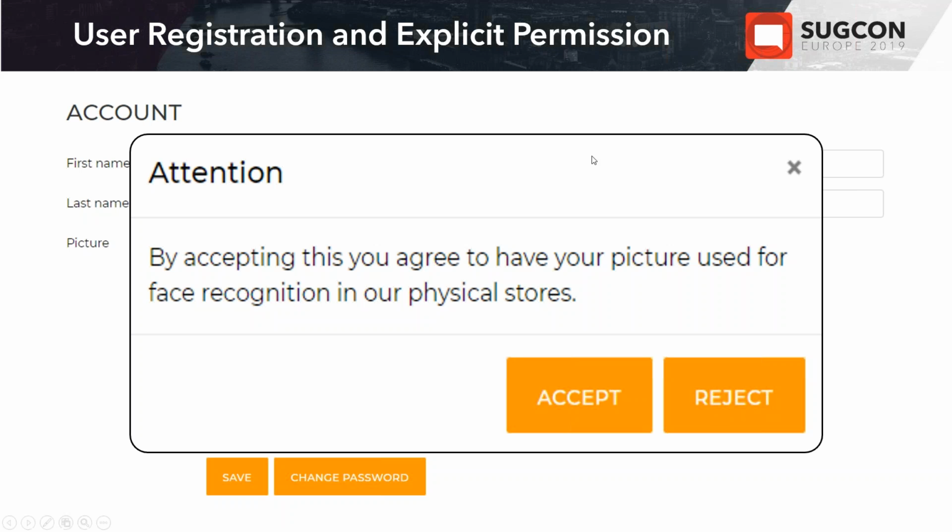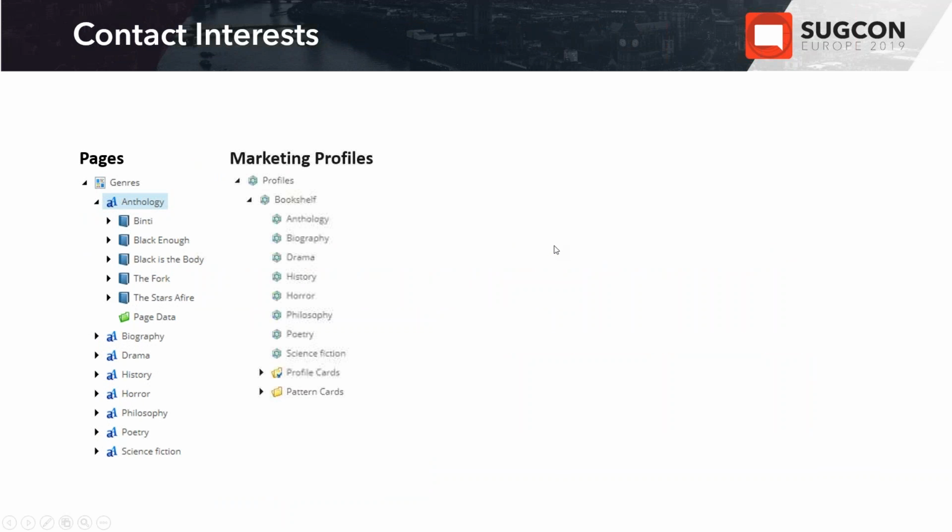Okay, so next, a little bit of how we do the mapping of the pages, the genre, and how Sitecore knows the preferences of the user.